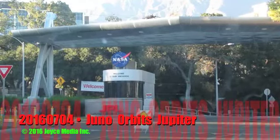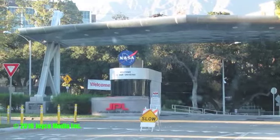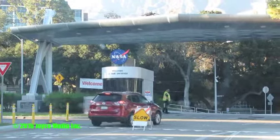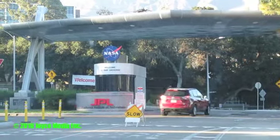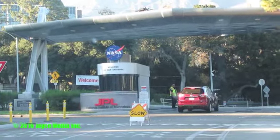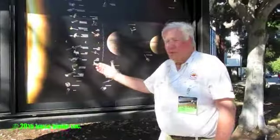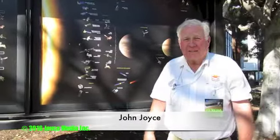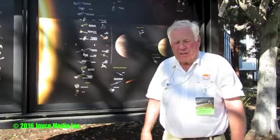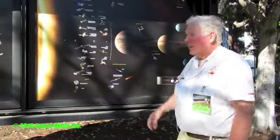This is July 4th, 2016, and we're looking at the JPL entrance. There are hundreds of people inside waiting for Juno to enter into orbit around Jupiter. What we see here is all of the satellites that JPL, a division of Caltech, has flown and are flying now.